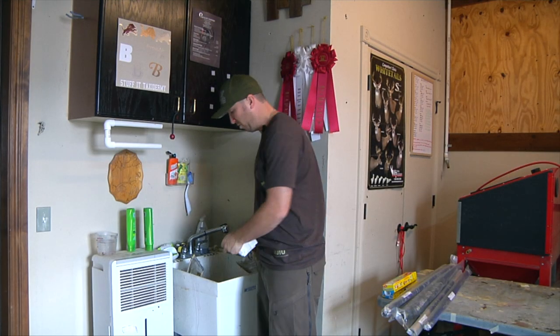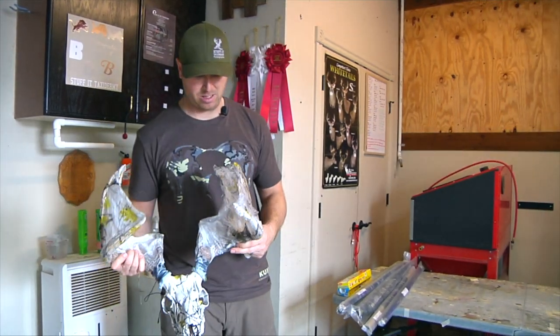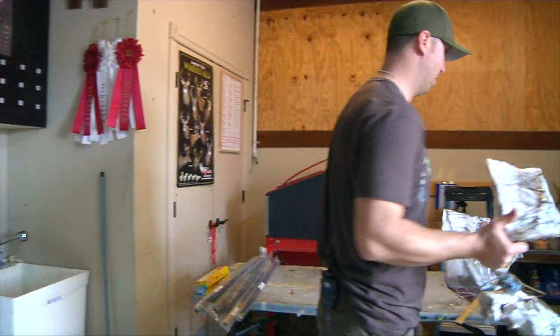Okay, so at this point, we're pretty much done. It's rinsed off. So we're gonna take it outside and let it dry. The sun will dry it off and then it'll be ready for clear coat.